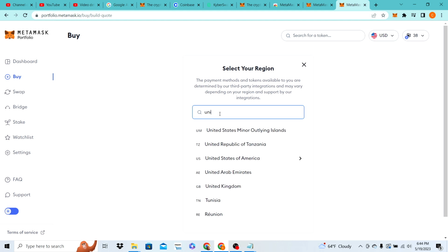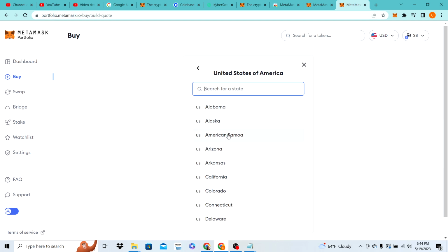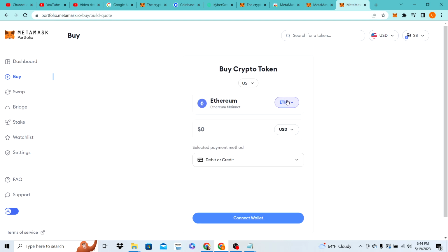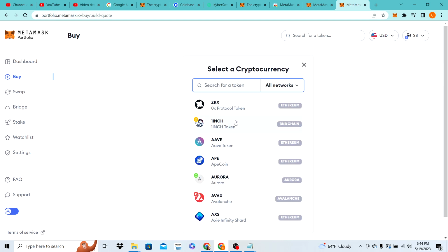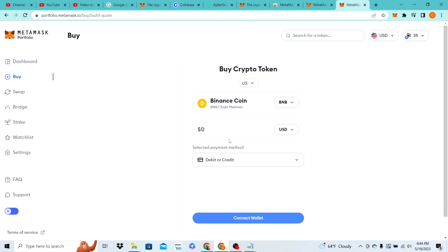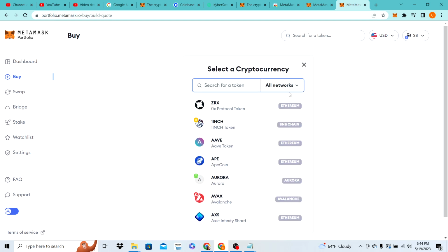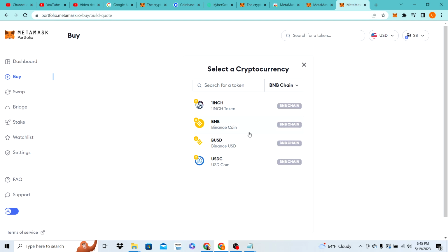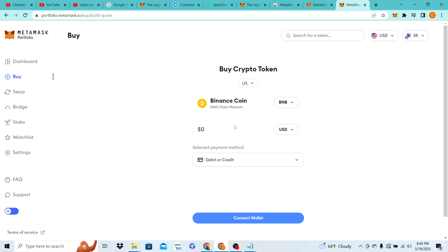Nope, it's gonna make me type. Put whatever state you're in here if you're in the United States. And we're not gonna buy ETH. We're gonna buy BNB. By the way, you can also just say see all networks. If you went to BNB, it'll just show you the coins that are available. Okay, see that BNB chain? We want to buy that.